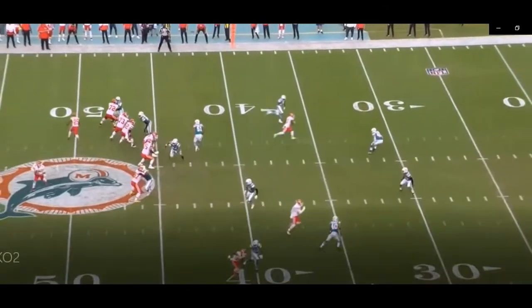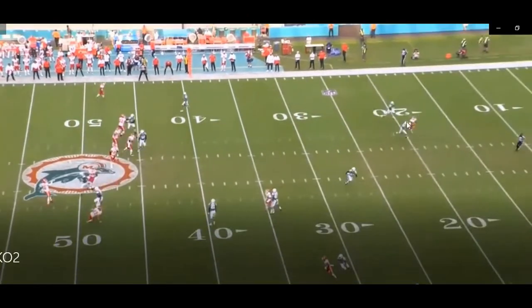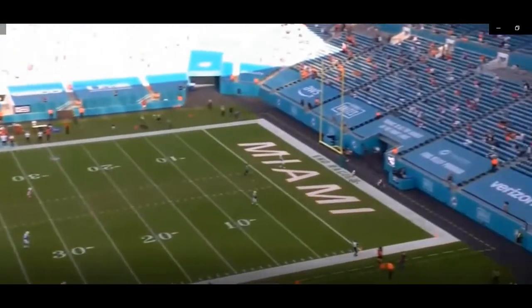There's the motion across. There's the fake. Again, there's the bracket coverage right here on Hill. Here's Mahomes sprinting to his right, and he's going to throw it all the way back the other way. Again, Hill just outraces everybody. The ball's already in the air. Mahomes puts it out there. He chases it down for the nice touchdown.